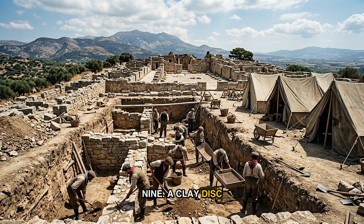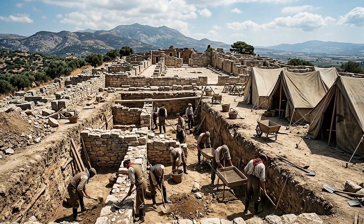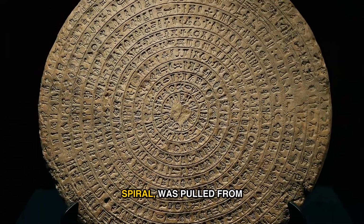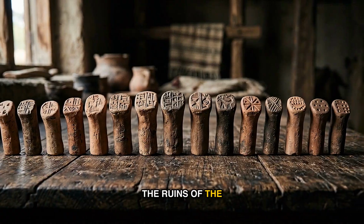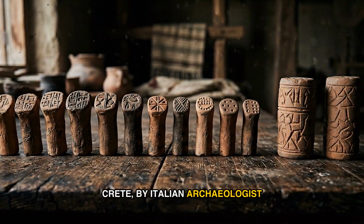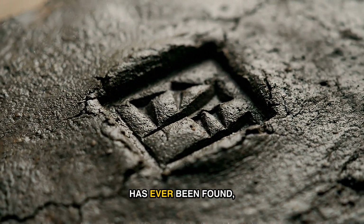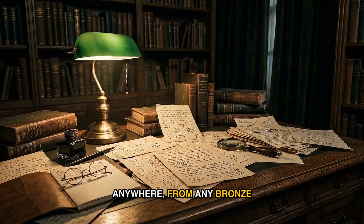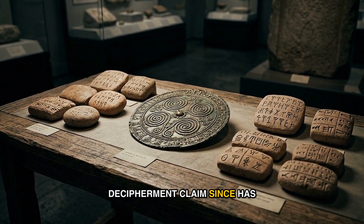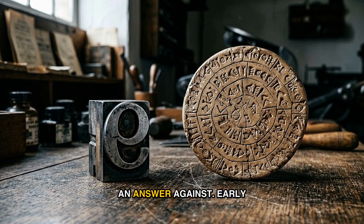9. A clay disc roughly 16 centimeters across, stamped on both sides with 241 tiny pictographic symbols arranged in a spiral, was pulled from the ruins of the Minoan Palace at Phaistos, Crete, by Italian archaeologist Luigi Pernier in 1908. Nothing else like it has ever been found, anywhere, from any Bronze Age culture, which is part of why every decipherment claim since has run into the same wall. There is no second document to check an answer against.